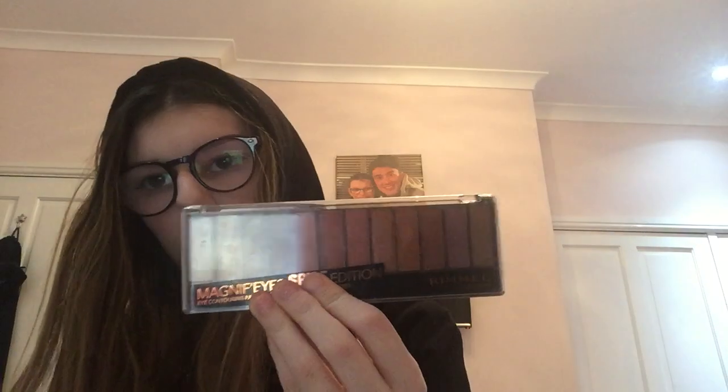Then I've got the Magnifies Spice Edition Eye Controlling Palette from London. This is the number 5 Spice Edition. And this is what this one looks like. You can see it really without me opening it. So I've got a lot of eyeshadows, kids.